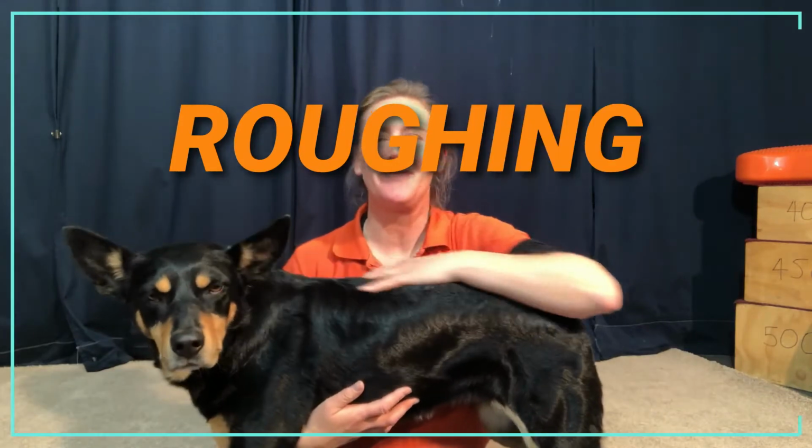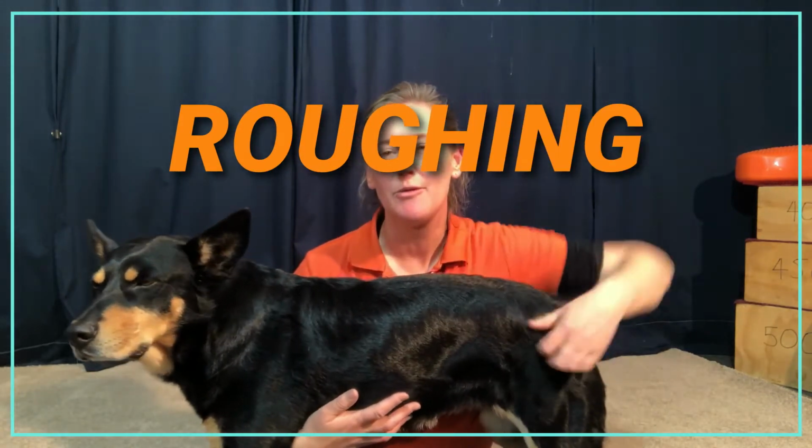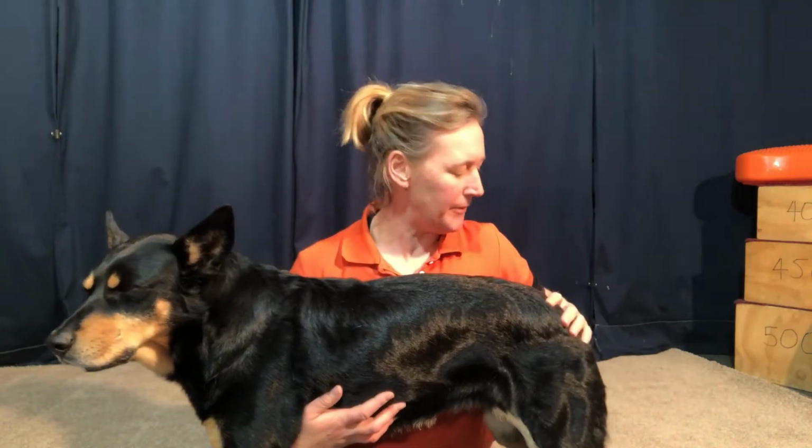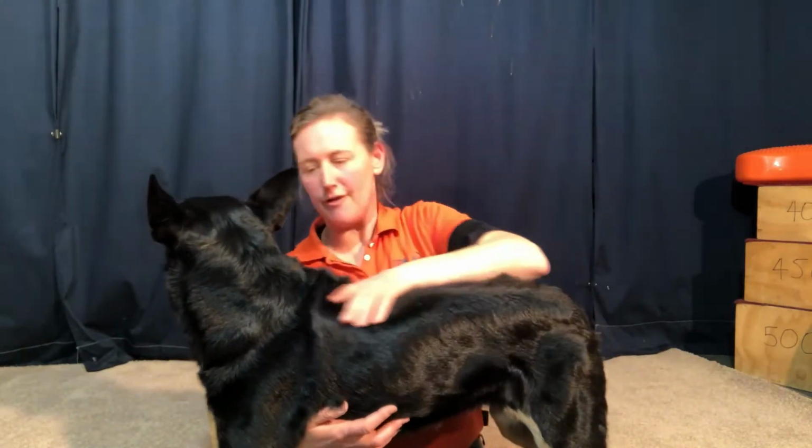It works. The technique is called roughing. How do you do it? With a nice floppy arm, no tension in it in the elbow, wrist or fingers, no itsy bitsy spiders up the dog's back. Place your hand into a C position and lightly rub from the rump of your dog all the way up to the top of the neck. Don't push into the dog, gently rough the coat up.